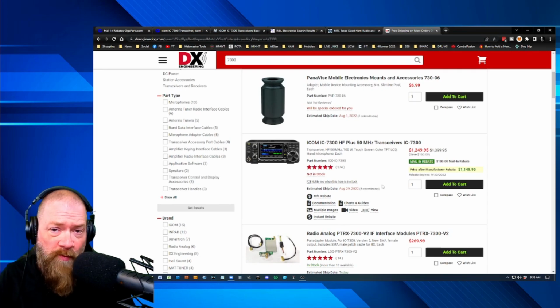Obviously, ham fests are a good place to go, but if you're not the first person there, the good deals get bought up within the first 20 minutes of those things opening. So you've got to really know what it is you're looking for and plan that out.